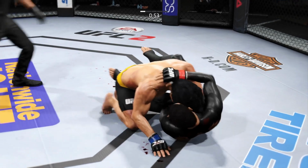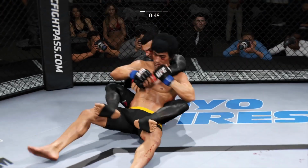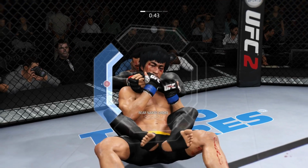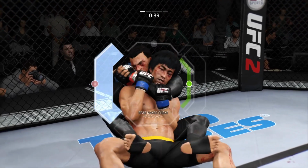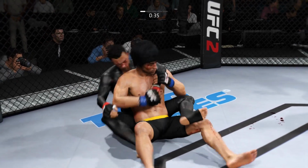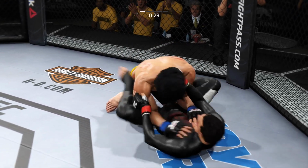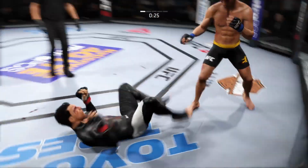Oh, some heavy shots from the top. And he gets reversed. He's got his neck here. He pops out of the rear naked choke. That's an outstanding transition. And again, he gets back on his feet.